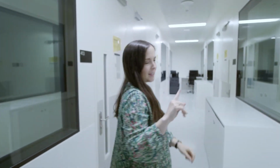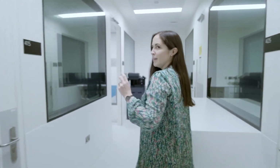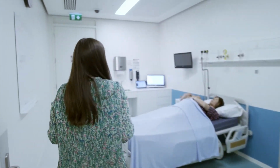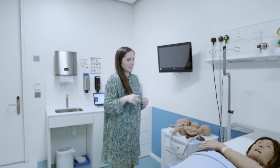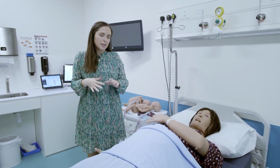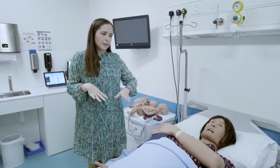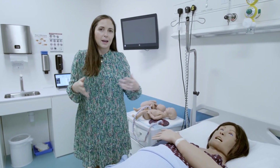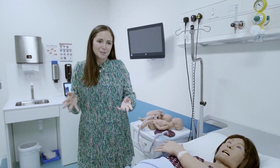So we're going to go down and meet another one of our mannequins, Lucina, quite famous actually. We have 2 of them. She also featured on The Late Late Show last year, so quite well known here in Ireland, and very well known to all of our students as well, because this is where students can come in. They're in actually every Monday in small groups and have the opportunity to do a real birth with Lucina. So this means that when they go out into clinical practice, they're familiar with things like how to speak to the patient, where to place their hands, the different types of equipment, and how to deliver the baby.